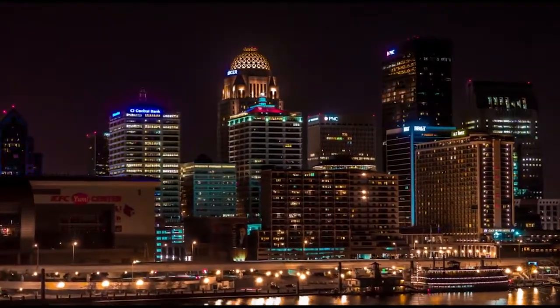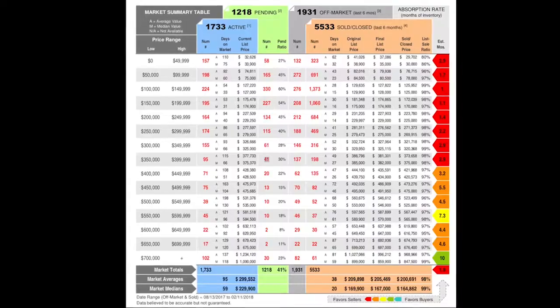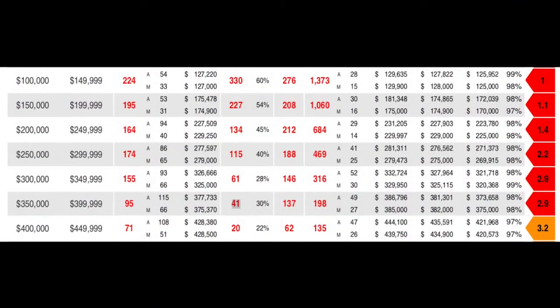We can honestly say the Louisville real estate market is hotter than it has ever been. Take a look at this absorption chart that we produce on a weekly basis. If you look at homes between $100,000 and $450,000, you'll notice there's less than a 3.2-month supply across the board. Anything less than a 5-month supply is a seller's market.